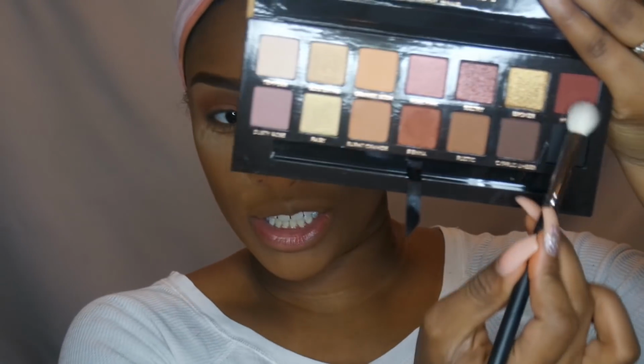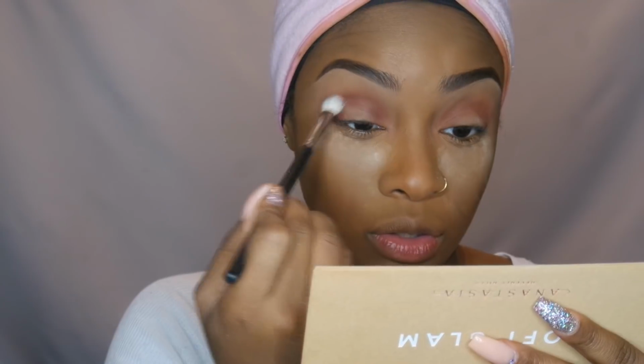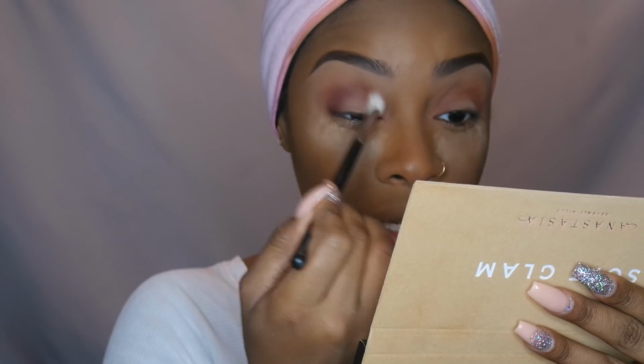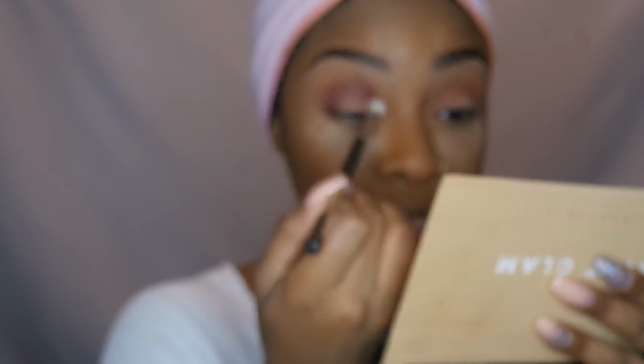So now I'm gonna go into Mulberry, which is the shade right here. This shade been calling my name. Alright, I got a little less kickback with this color than I did with the first two colors. Ooh, that's pigmented. I'm just gonna do a semi-cut crease. I know, you always do that. Just to be on the safe side, because you know I need to know what this palette be like before I do anything.